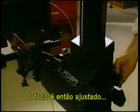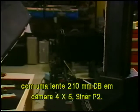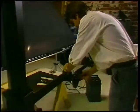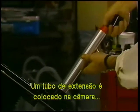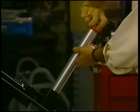The FOBA camera stand is then dropped into place with a 210mm lens on a Sinar P2 4x5 camera. Collins glides the horizontal support arm to its fullest extent to create plenty of workspace in front of the watches when the camera is pushed out of the way. An extension rail is added for the camera bellows extension that will be required for this type of close-up photographic work.